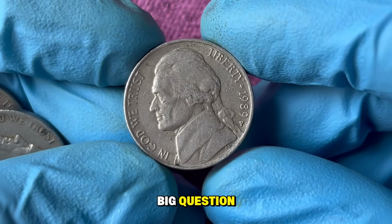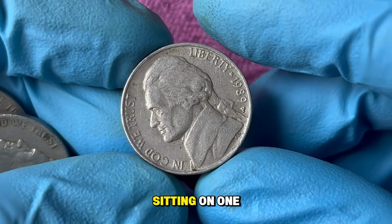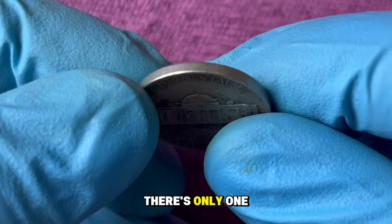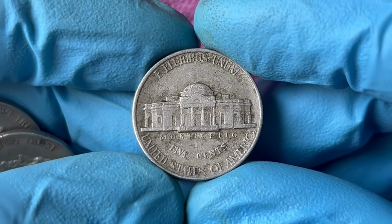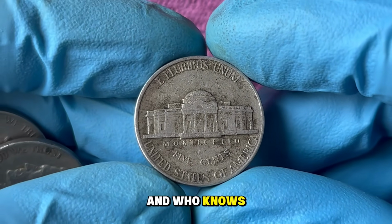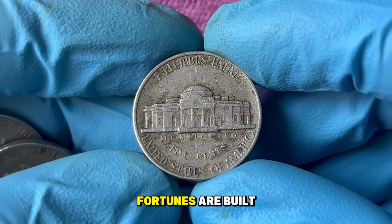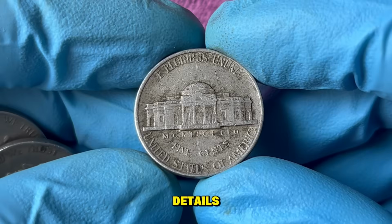Now, here's the big question. Could you be sitting on one of these life-changing coins without even knowing it? There's only one way to find out. Check your collection today, and who knows? You might just wake up a millionaire. Fortunes are built on the smallest details.